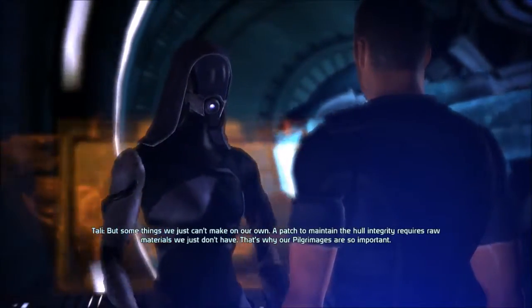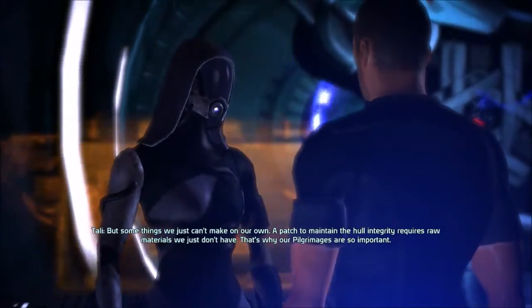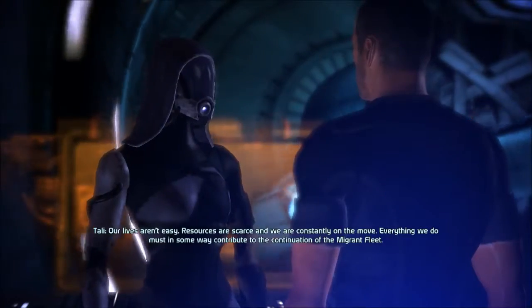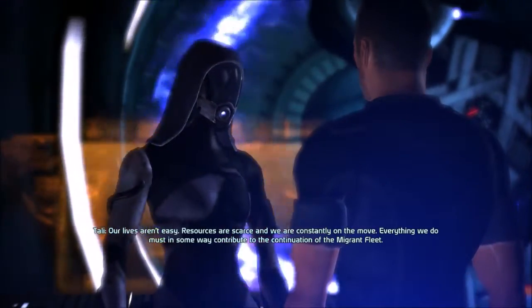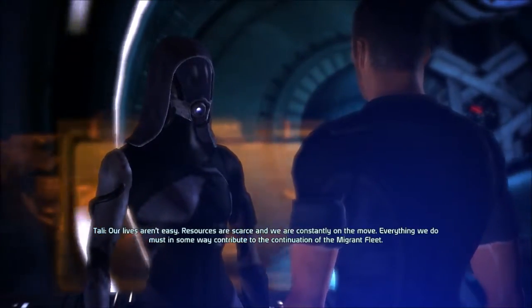A patch to maintain the hull integrity requires raw materials we just don't have. That's why our pilgrimages are so important. Tell me about your people. Our lives aren't easy. Resources are scarce, and we are constantly on the move. Everything we do must in some way contribute to the continuation of the migrant fleet.